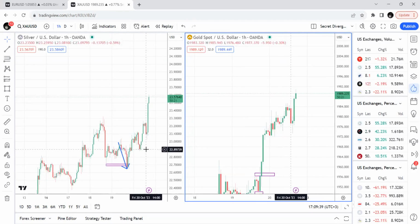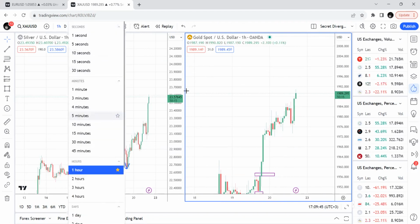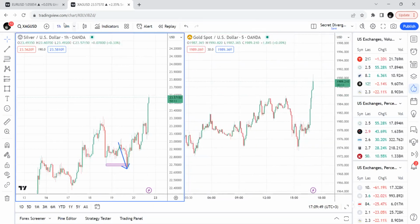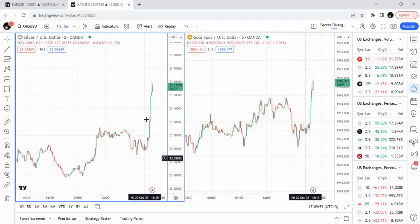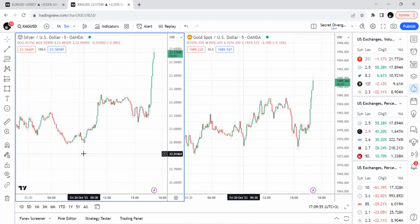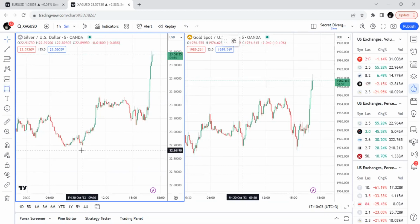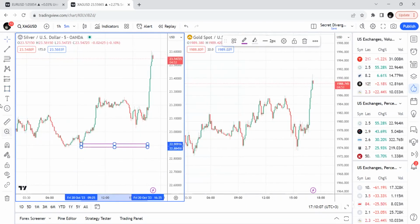Now, on the 5 minute, right now, a few hours ago, I believe there was a setup here. 5 minute or 15 minute. I like to look at the 5 minute when I'm looking at the day. And in this case, we had the long on silver. So both assets made a low here, pre-London.